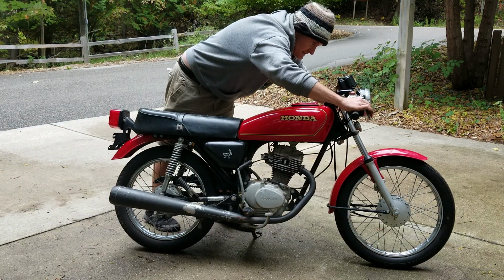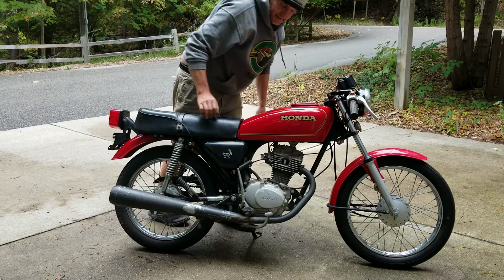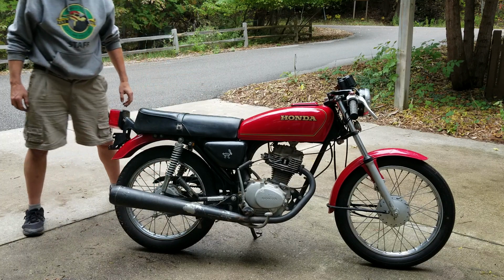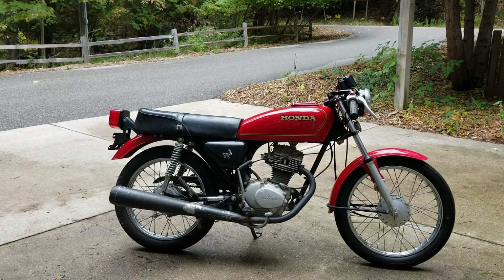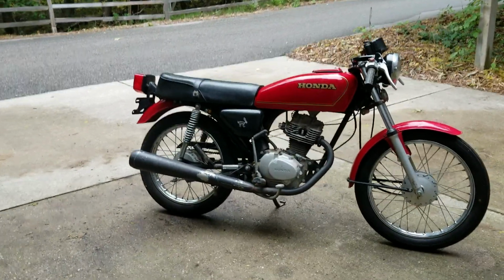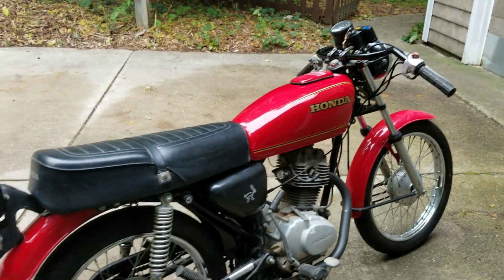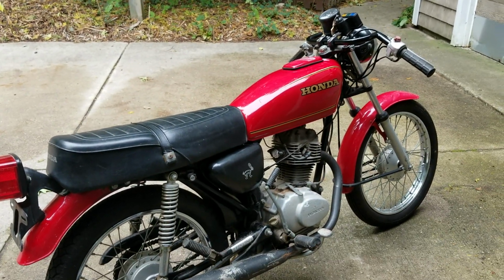Nice. I did cut the balls off the ends of the levers. They were just dopey looking. Unnecessary. Style counts. Beauty is, or fashion is, pain. These are cool handlebars.